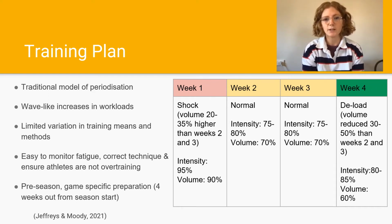The average age of our netballers is 16 and a half, and they have indicated that they have only in the past 6 months or so begun resistance training as a part of their netball training structure. So in order to monitor fatigue, ensure they're using the correct technique and best prepare our athletes, we've chosen this model.